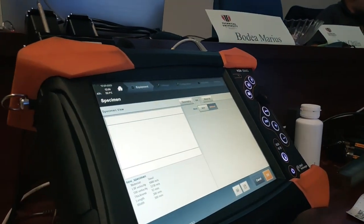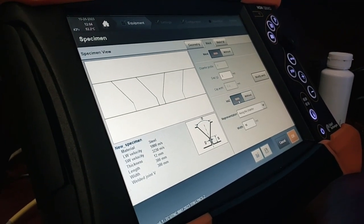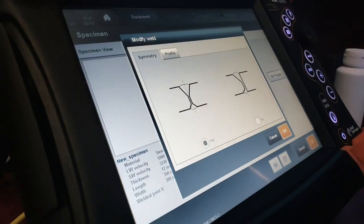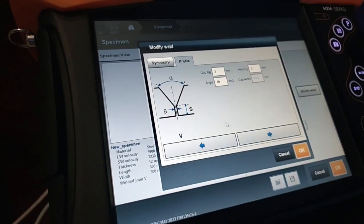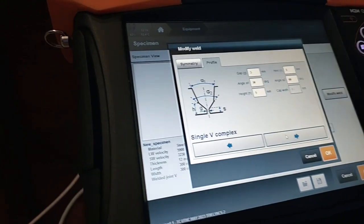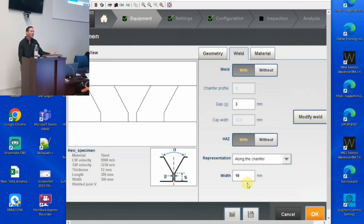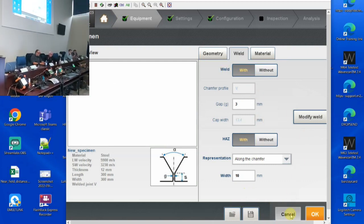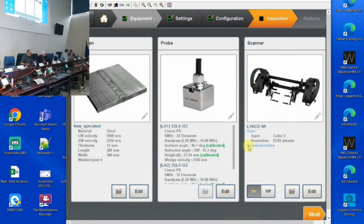I can say, do I want my hazardous zone included and how wide is my hazardous zone? And if I have a very special weld, I can select different weld types. So you're not limited to anything, right? This will help you set up. The other thing we can do here is import CAD files. If you have a 2D CAD file, we can import it and create a 3D geometry from the CAD file. So that's how you set up the asset that you want to inspect.